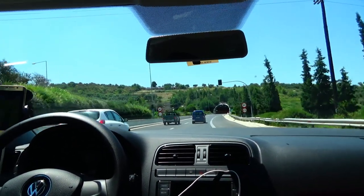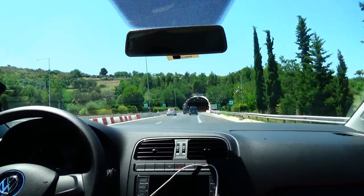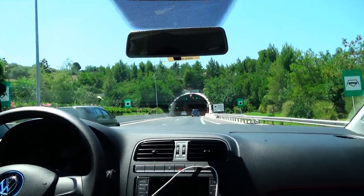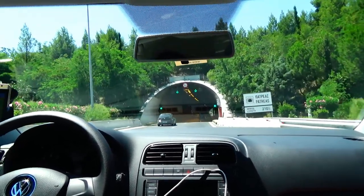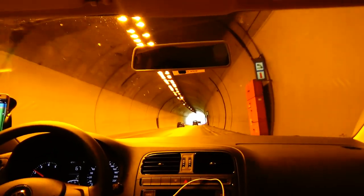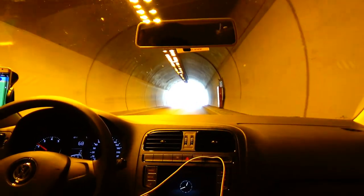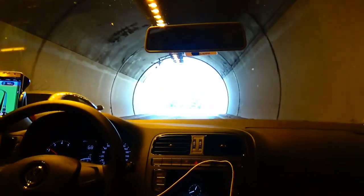Another tunnel. I wonder how long this one's gonna be. And 210 meters. I wonder how many gonna charge us if we use the 330 or more. There's more tunnels. Okay guys, there's a fourth tunnel apparently. I can see it. You guys can see in a few seconds.